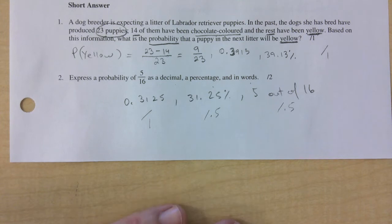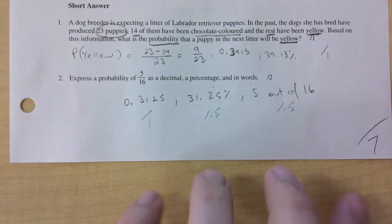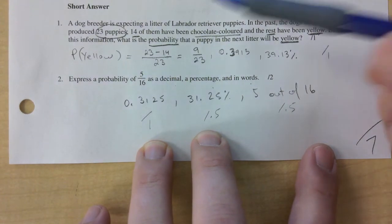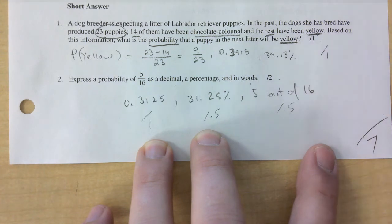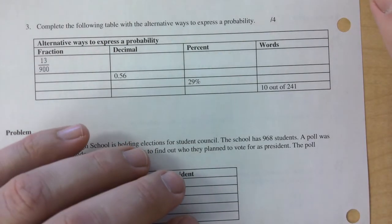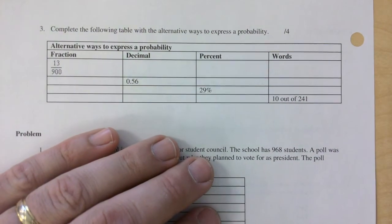Okay, so this page is worth 7. All the way, this first page is worth 7 in total, but you do whatever you need to do, right? Question 1 is worth 1, question 2 is worth 2, right? This is the short answer section. Is saying 5/16. Okay, yes, it is. Yeah.